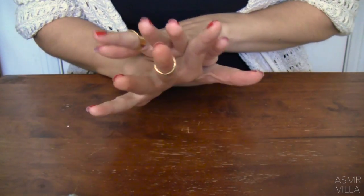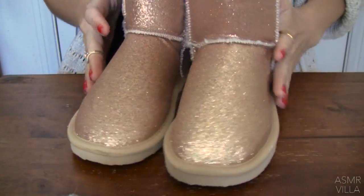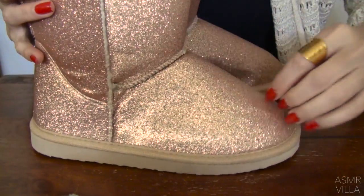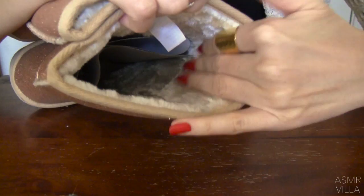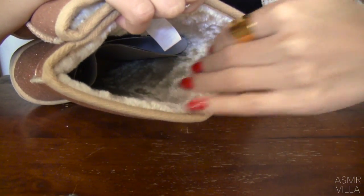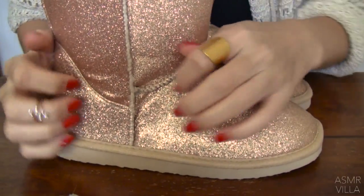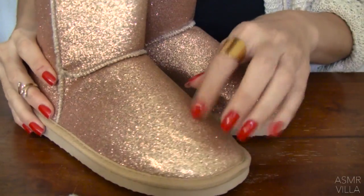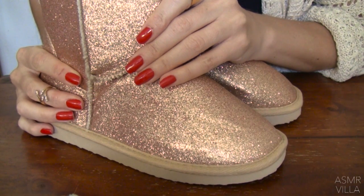I'm actually going to show you something really fun and sparkly. Some really fun, playful, sparkly Christmas boots for a little one, a kid. These boots are really soft inside and warm for the season as it's getting colder. And it's just really sparkly, glittery. These boots remind me of Minx Laura 123.